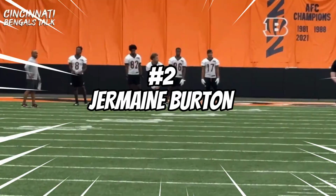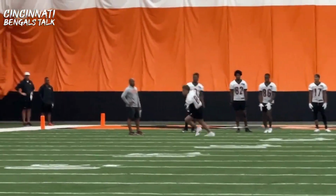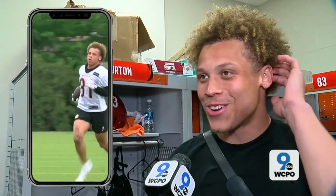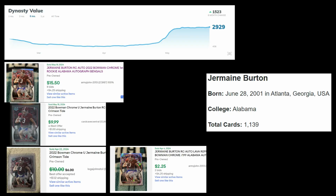All right, now back to the action. Let's look at some more examples. Number 2 is Jermaine Burton, the 3rd round pick for the Cincinnati Bengals here, getting paired up with Joe Burrow at just under 23 years old, having gone to Alabama and having put up almost 1,000 receiving yards there on over a 15% target share and 7 and 8 touchdowns in his junior and senior years. He's already connecting with Joe Burrow on the practice field, and as a result, his dynasty value has gone up over 1,500 lifetime points in the past 6 months.